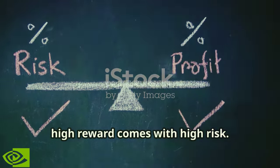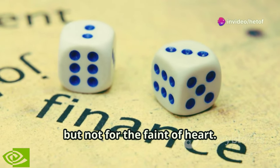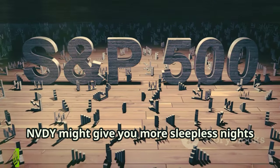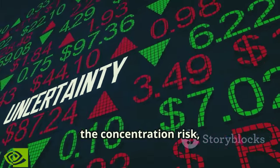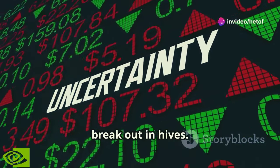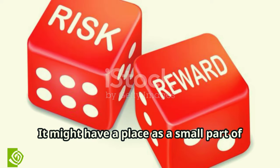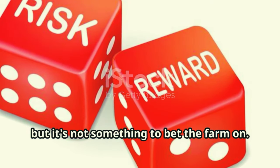But remember, high reward comes with high risk. It's like skydiving, exhilarating, but not for the faint of heart. On the flip side, if you're the type who gets queasy on a merry-go-round, NVDY might give you more sleepless nights than a gallon of espresso. The complexity, the concentration risk, the potential for big swings, it's enough to make a conservative investor break out in hives. NVDY is a specialized tool, not a cure-all for your portfolio. It might have a place as a small part of a well-diversified investment strategy, but it's not something to bet the farm on.